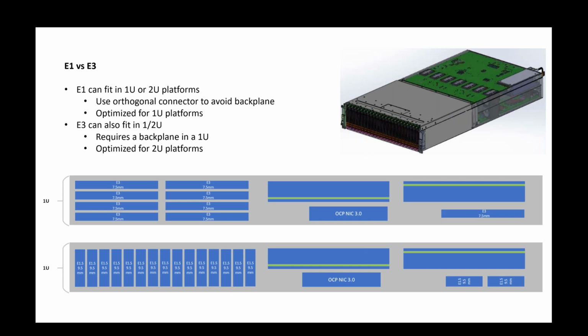All right, Bill? Yeah, but your E1 depends on the orthogonal connector, which is horrible for SI. So the comment is maybe that the orthogonal connector is not fantastic for signal integrity. I'll give you that. I have not looked at the data myself. However, if you're trading that with a backplane and cables and connectors, I would argue they're probably comparable. We'll fairly say that there are more than one version of an orthogonal connector. I wouldn't say that they're all equal.